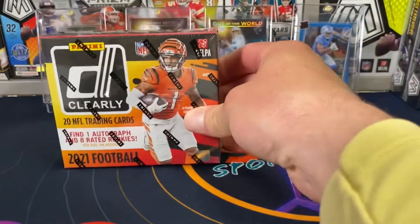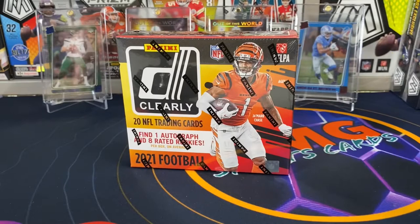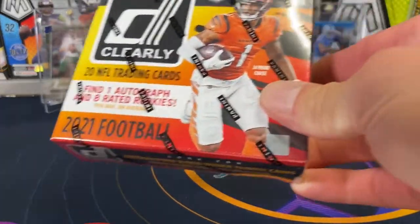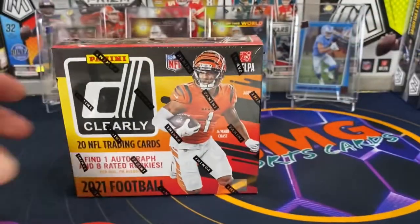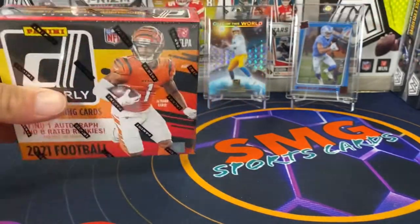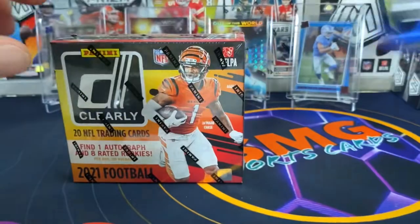But we're gonna give it another shot, see if we can get some of this redemption, and see if we can score some good cards out of Clearly Donruss. Really awesome product, like I said. And we're gonna get into it. We've only got one hobby box left here, so it's no pressure on this.